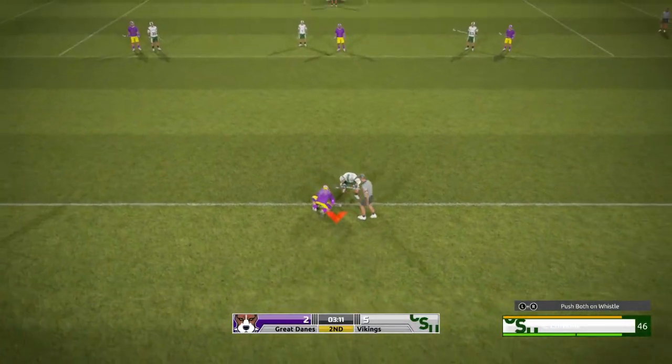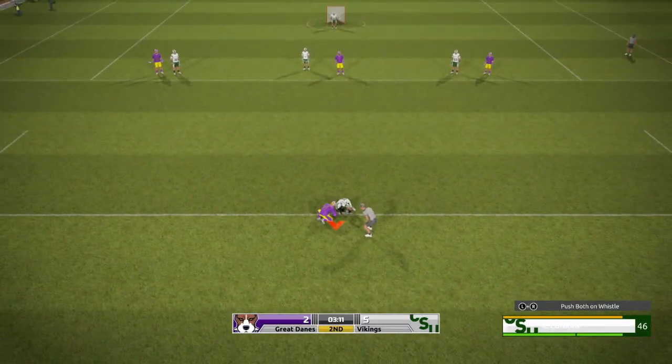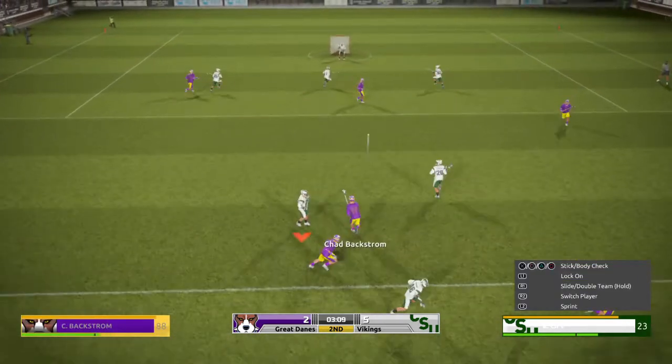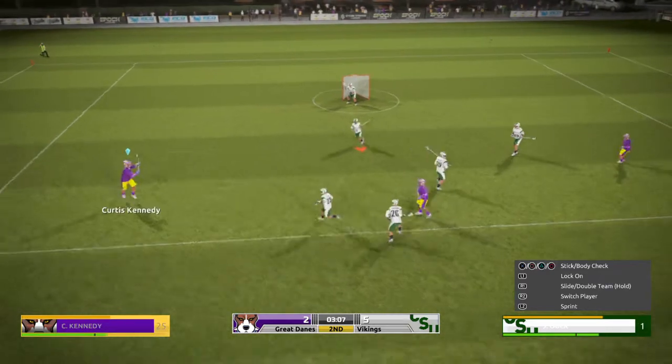If you have a good face-off guy, yeah, awesome take by Little there. Nice win on the face-off. Enter line. Comes out on top.